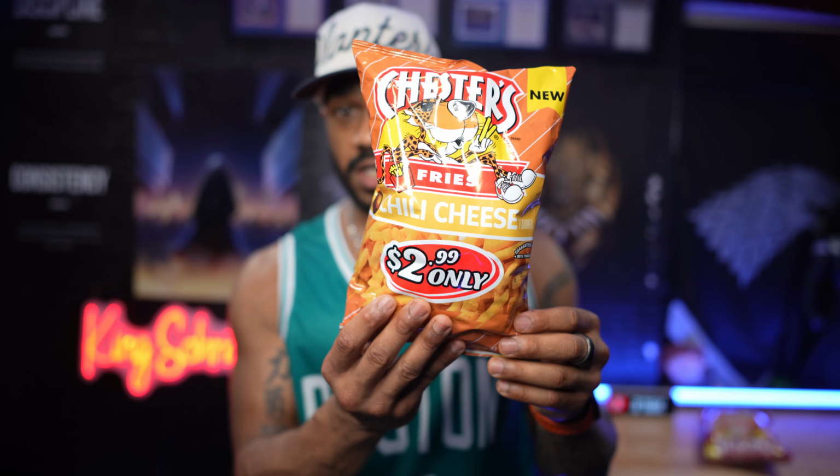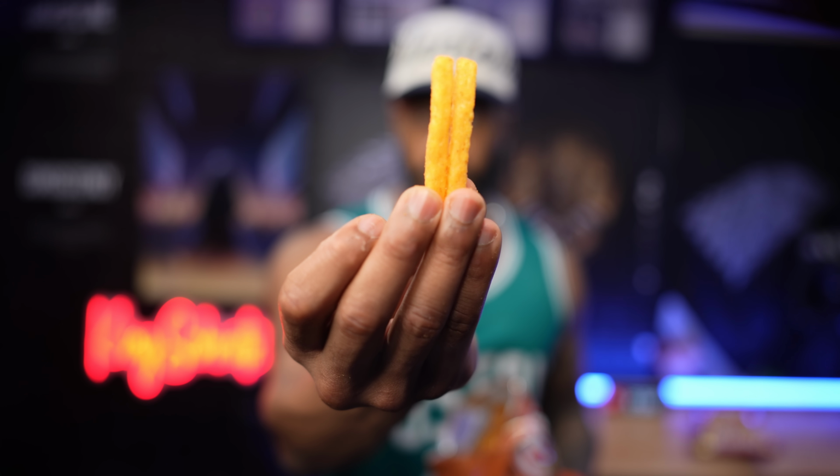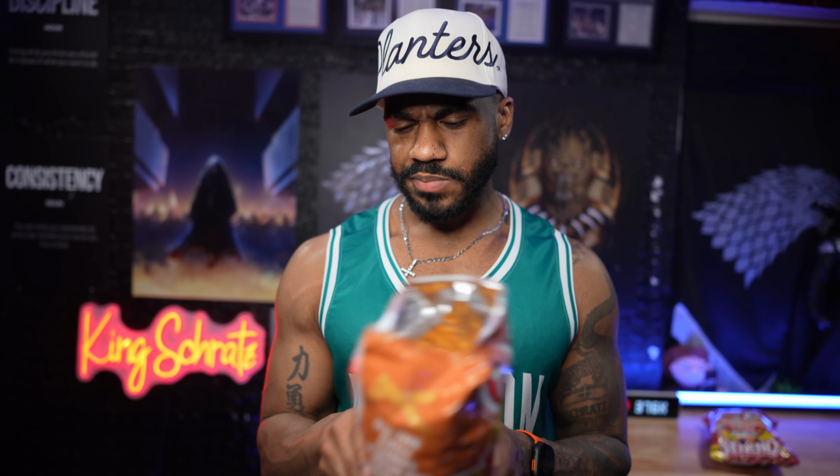Next up, we have the Chester's chili cheese fries. They make the hot fries, a lot of people know with the hot fries, but chili cheese, other than Fritos, you don't normally see this flavor in chips. It has the taste, but I still don't really care for them, which is weird.